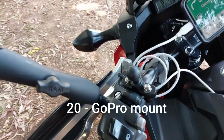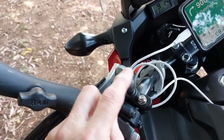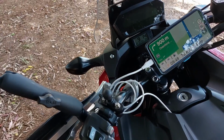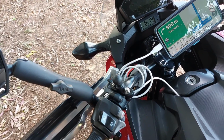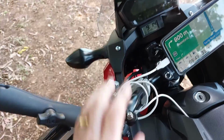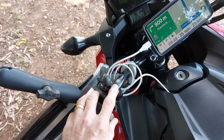Yeah, one thing I forgot to mention is this little bracket here, this little mounting ball. I use that for my GoPro. I usually mount the GoPro on my helmet, but I also have a second camera so I can get reverse shots, and I can turn the camera around to get front and angle shots. So yeah, I've mounted that as well, and it works very well.